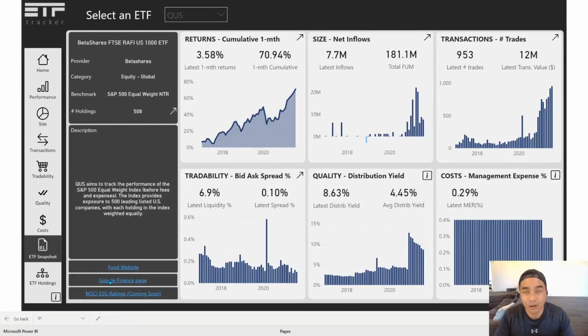If you went to Google Finance, a lot of these ETFs actually have much longer dated track records. This is looking at total returns, which, as we mentioned, incorporates the dividends. It imagines that those are being reinvested.